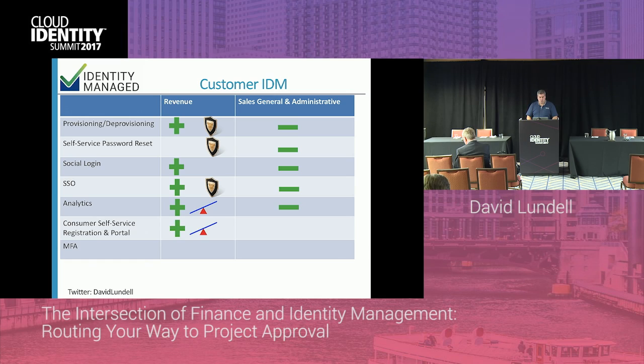Similarly, the consumer self-service registration and portal can give you access as well, can increase your revenue because customers can start doing business with you sooner. And of course, lower your costs. Multi-factor authentication, same story, it increases costs, but, and for some industries this is critical, it can increase consumer confidence.